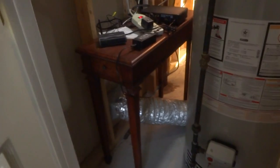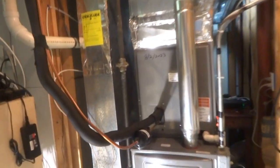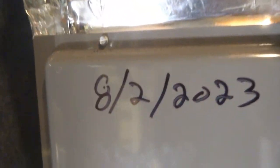Alright, I got the doors back on, and I got that. We turn back, and she's cooling. Don't have to go in there. I put these doors back; I took them off so it'd be easy to get in and out. Done, put the date there. She's ready to rock and roll, mama.